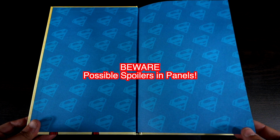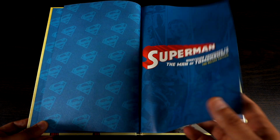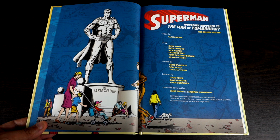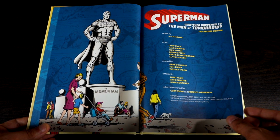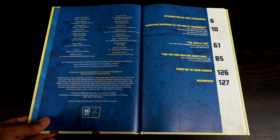We do have some blue Superman embroidered end pages here. And of course a title page. And then a creators page, of course Alan Moore doing all of the writing in this collection. You do have art by Kurt Swan, Dave Gibbons, Rick Veitch, George Perez, Kurt Schaffenberger, and Al Williamson. Obviously, Kurt Swan, Dave Gibbons, and George Perez, probably the most noteworthy and well-known names in this. In memoriam of Superman. Why is that? Let's get into it. We do have the collection, or what is collected, the table of contents.